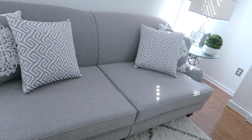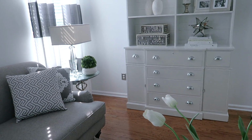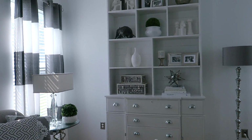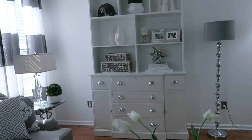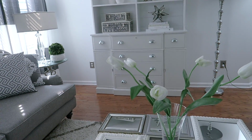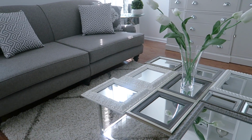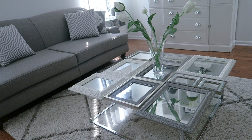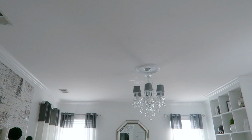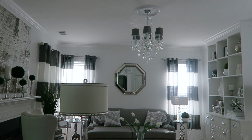I tried to combine a lot of things that my husband would love and I would love. I tried to use the masculine fabrics, such as on the sofa, and I'll tell you a little bit more about that, along with the decor and just simple things. You guys know me, I like the shine, the glitz, and he loves more rustic. So I'm trying to incorporate little tidbits of the rustic with what I love, so that it feels like a blend of both of our styles and what we like.